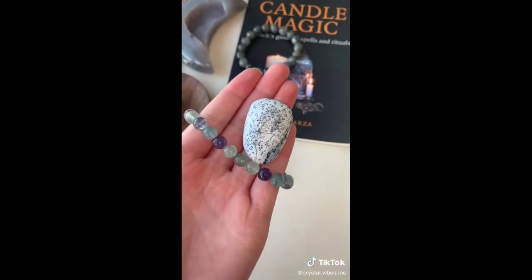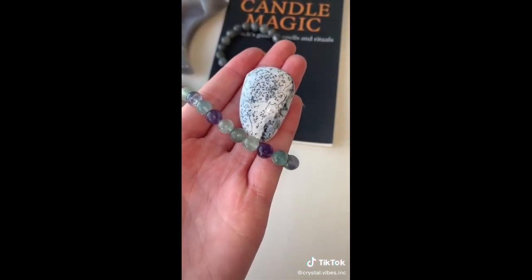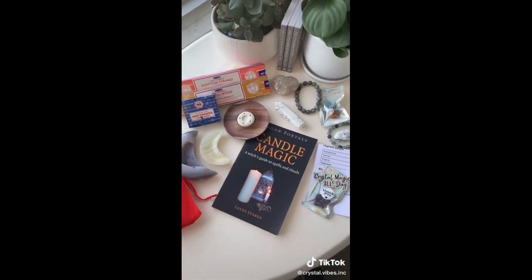Adding on to Kayla's initial order, she got a gorgeous dendritic opal tumbled stone from Turkey and a fluorite bracelet. Thank you so much for your order, Kayla.